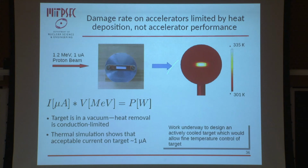So this is a little simulation that I ran in COMSOL to show our beam hitting on this target, and the heat goes out through this stock, out through the target assembly. And this is a pretty acceptable temperature rise, about 30 degrees for now. And this allows us to put about a microamp of current on target. And this is important. I'll get to that a little bit later.